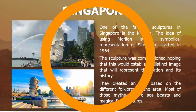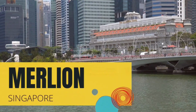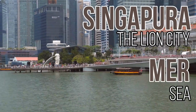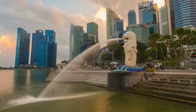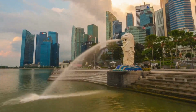Singapore's most famous sculpture is the Merlion, which is a symbol of their country since 1964. The former name of Singapore is Singapura, which means the Lion City, while the Mer means sea, which is the origin of the city, being a fishing village before. This is also based on folklores and myths depicting sea beasts and magical sea creatures.